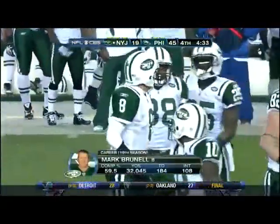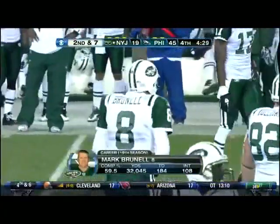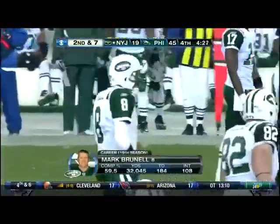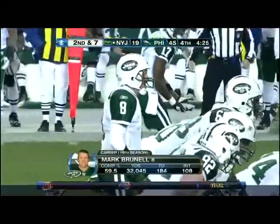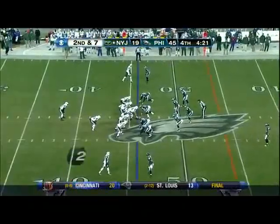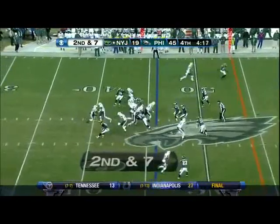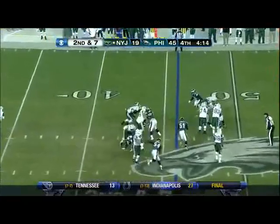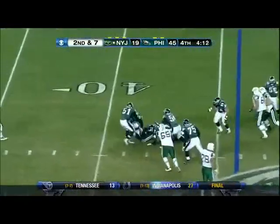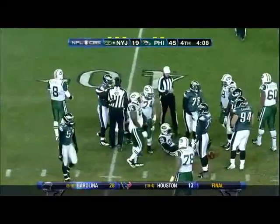Mark Brunell, 41 years old, in his 19th NFL season, a three-time Pro Bowler, way back with the Jacksonville Jaguars. You know how old he is. He and I went to our first Pro Bowls together back in 1999. McKnight, and he is pushed back. He had nowhere to go. Met by the free safety, Nate Allen.